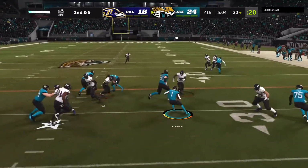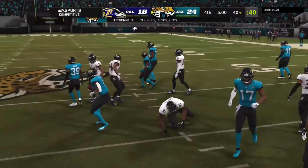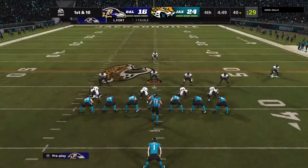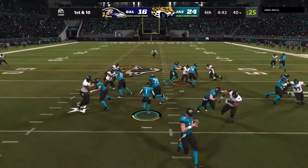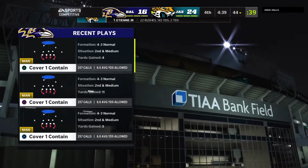On second down, Etienne once more. And down he goes, but he takes it up to the 40. 141 yards on the ground for him now as he has gotten better, really, as the night's gone on. On the counter, Etienne. And he'll maneuver his way forward for about 4.